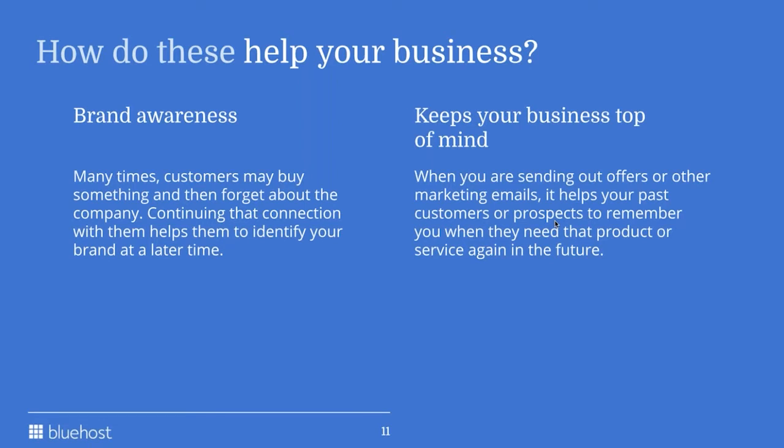If you're a newer business, that's an opportunity for you to really offer, like send them a drip campaign to say, "Hey, we noticed that you were interested in us. Here's some more information about what we do," or "Here's, you know, how you can interact with us on social media or in other places online." It keeps that connection with them and it helps them to identify you at a later time.